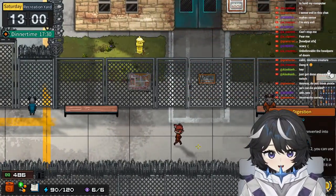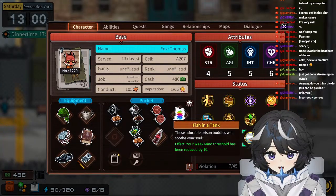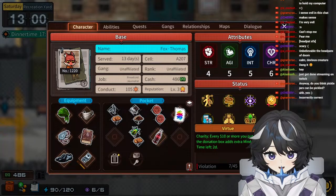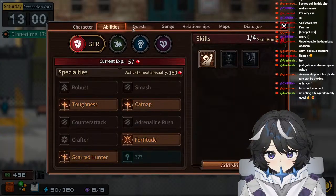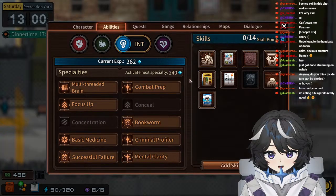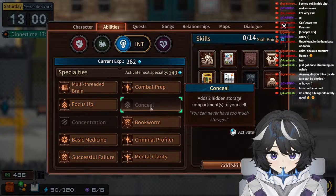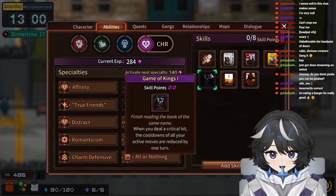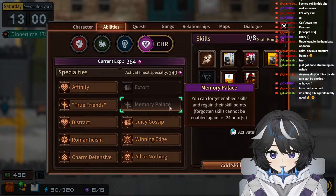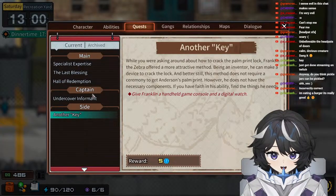Alright, not too bad. Not too bad going. Let's see. I got a ton of XP from eating food. I'm still stinky. I have to remember to take a shower today. Oh, 262 intelligence points already. Ah, 2 hidden compartments. Yes. Oh, 284 on charisma as well. I can forget enabled skills. I don't really need that. I guess we can learn extort just in case.